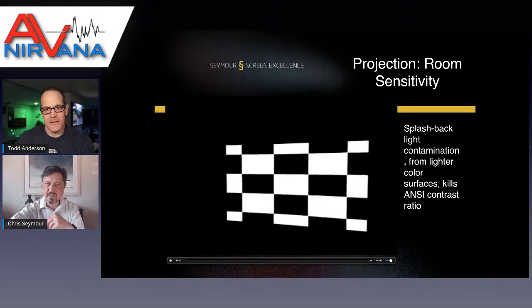Now, a gray screen can help in theory with this. Let's say you go down to a 0.8 gain screen. So you're below 1. You've reduced by 20% the amount of light splashing off that screen, but it's also to your eyeballs. And then that light bouncing off the room back to the screen gets reduced another 20%. So if you take 80% times 80%, in theory you can get a 36% reduction in splashback contamination. It's minor, so it can help. We do make great gray screens, but they don't solve it.